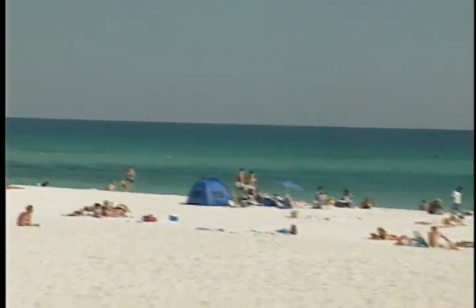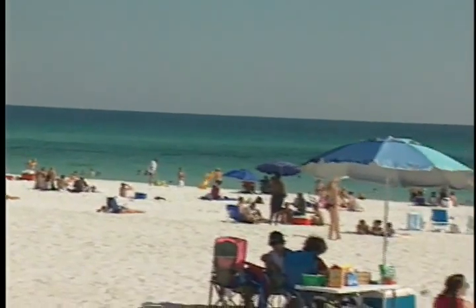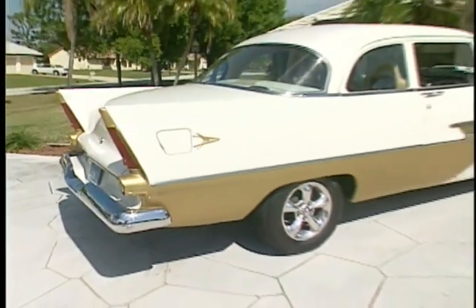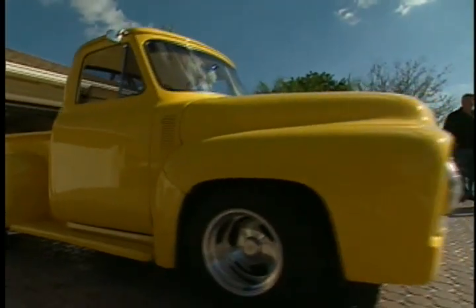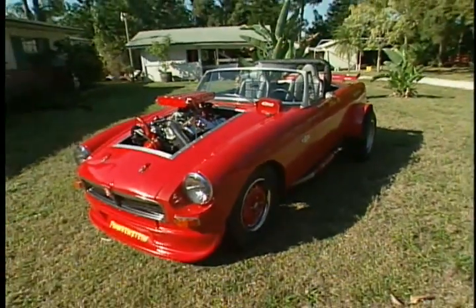St. Lucie, Florida is not just a tourist and retirement mecca. It is also home to some of the most beautiful and unusual cars in the country. This week, Mike is back in the Sunshine State with 4 beautiful examples of what's in the garage.